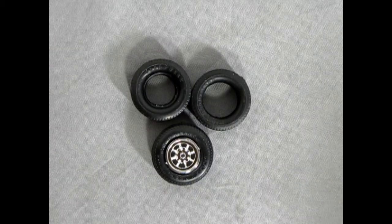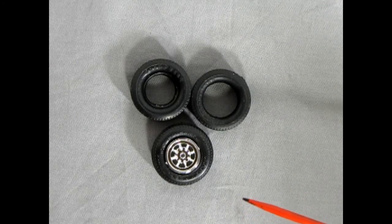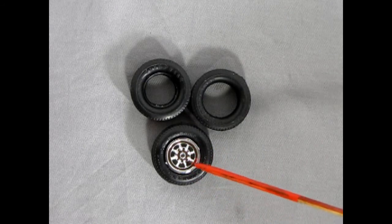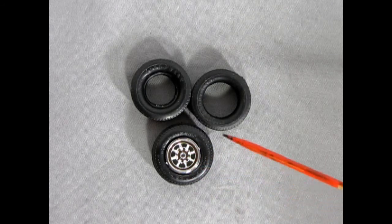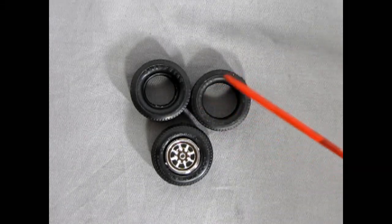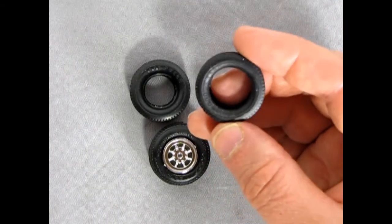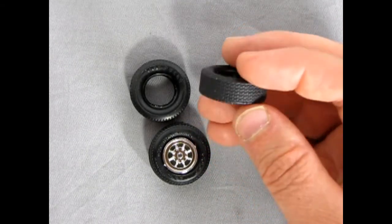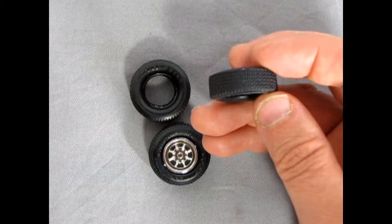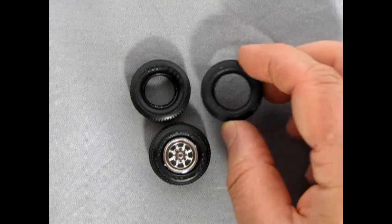Now, I'm not really sure which tires came with this kit originally, as the previous owner had replaced them with Goodyear GT radial tires from a monogram kit, which seemed to fit the wheels pretty nicely. However, from referencing the box top, I do believe these tires are more accurate to what was in the kit originally. They only say Goodyear on the sidewalls, which is pretty much what it shows on the box. And the tread and the side here with the little bits seem to match that box art.